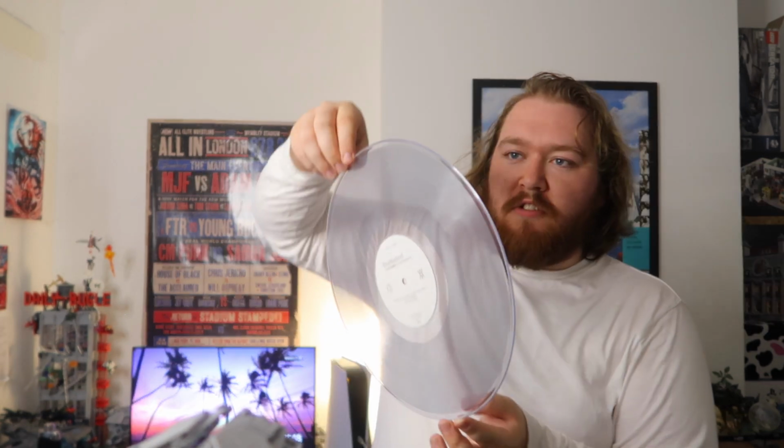I don't think I can explain the difference between something like this and say my bootleg Eminem transparent one, because just in person, you can see the difference so clearly. But it's such a nice one to be able to add, and it's one that I will not be playing.